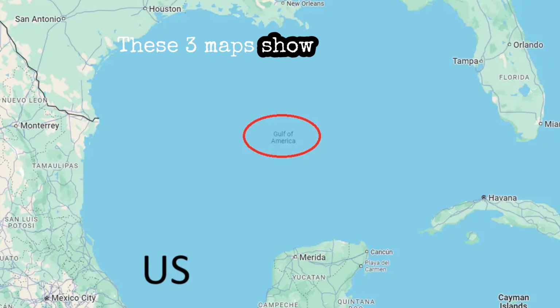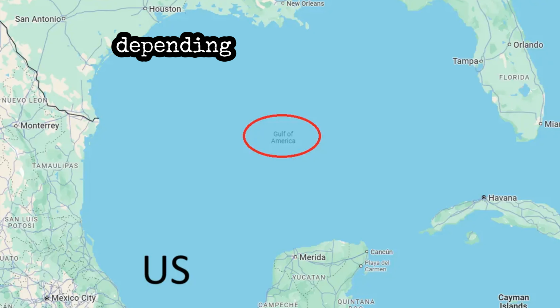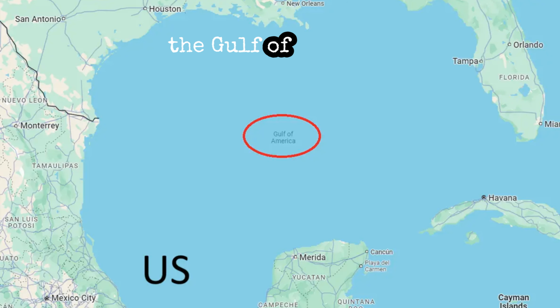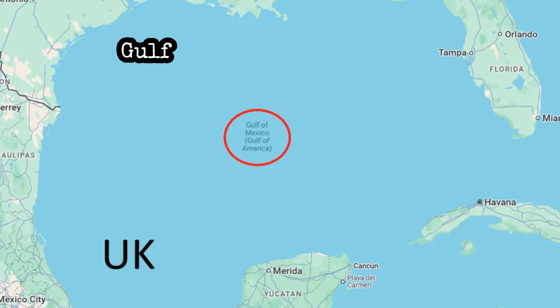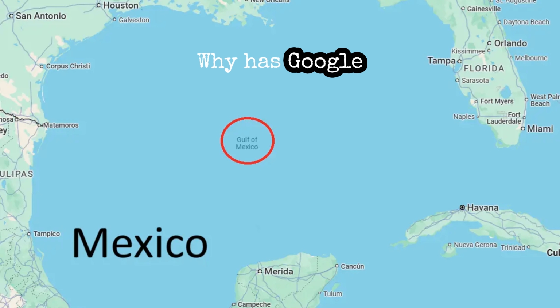These three maps show how Google Maps is now labeling the Gulf of Mexico, Gulf of America, depending on where you live. If you live in the United States, it's now just the Gulf of America. If you live in the UK, it's now the Gulf of Mexico, bracket Gulf of America, end bracket. And finally, if you're in Mexico, it's still just the Gulf of Mexico. Why has Google made the change?